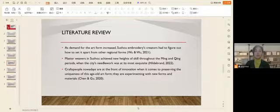Master weavers in Suzhou achieved new heights of skill throughout the Ming and Qing periods, when the city's needlework was at its most exquisite. Craftspeople nowadays are at the forefront of innovation when it comes to preserving the uniqueness of this age-old art form. They are experimenting with new forms and materials.